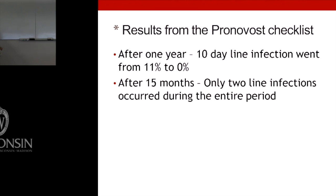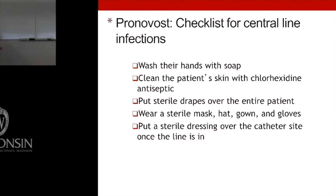And after 15 months, there were only 2 infections that entire time, and they saved $2 million, 46 patients who would probably have gotten infections, and 2 to 5 deaths. So that's a lot with just this 5-step checklist.